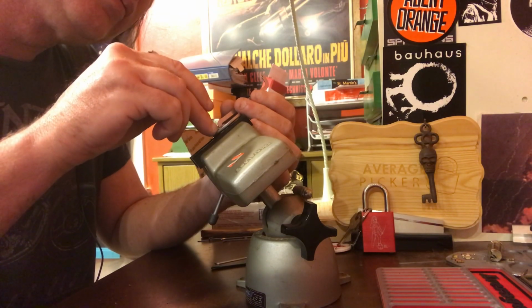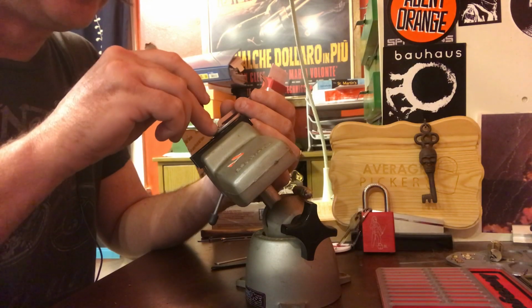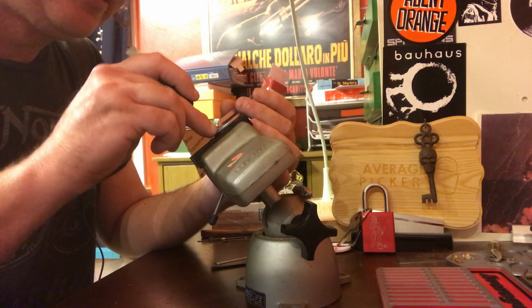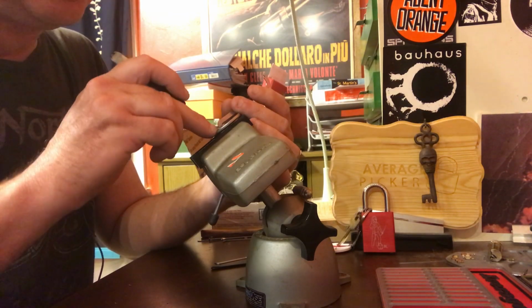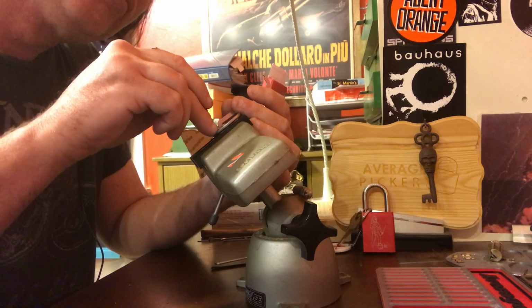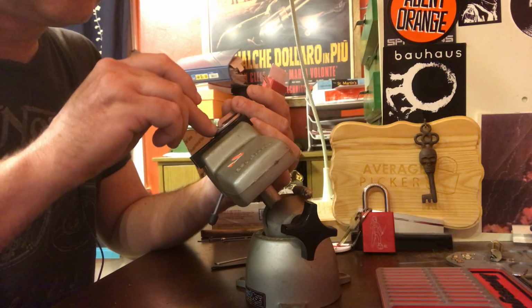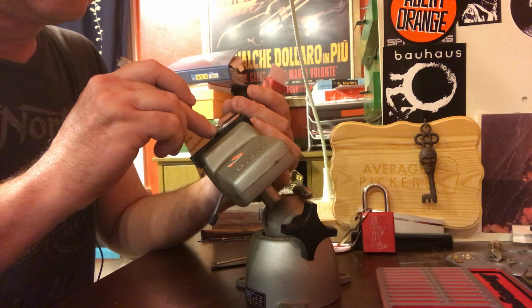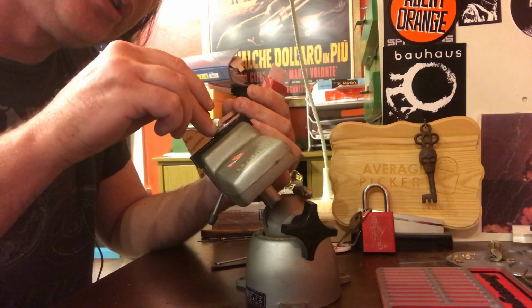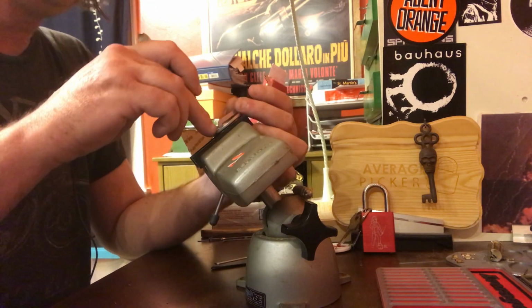It is weird. I mean, I've done some pin locks before, but it is weird reaching back that far. It doesn't feel normal. I may have just overset pin one. Do another reset.